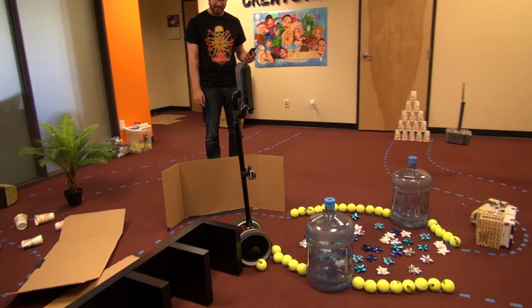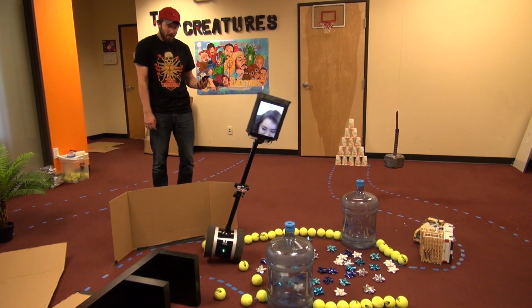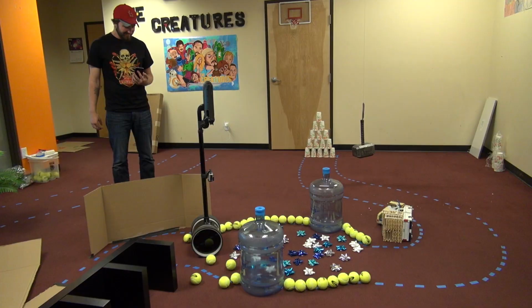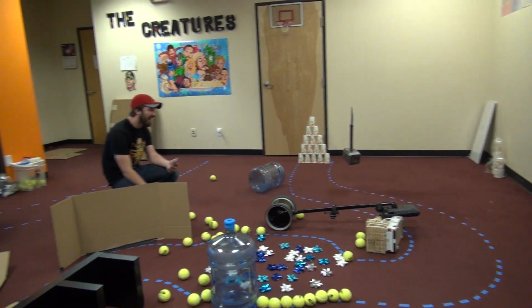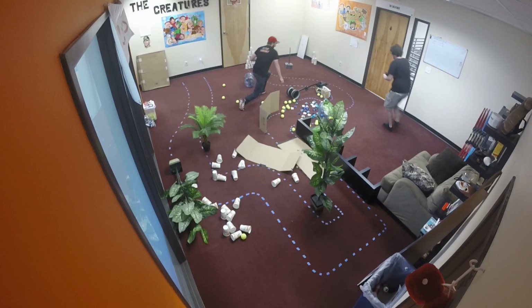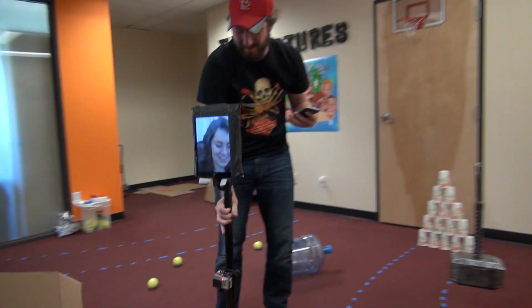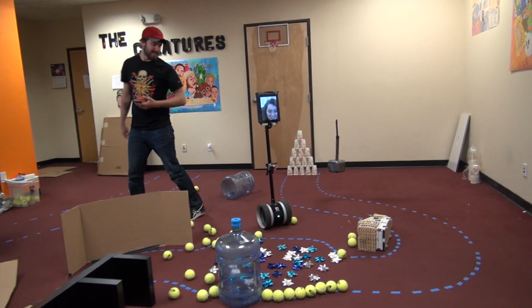A bunch of tennis balls right now. Go! Oh, go, little guy. We're going. I'm trying. Go! Oh my goodness. What's the penalty if I get knocked over? I don't know. Is there a penalty for getting knocked over? Yes, there is. We'll assess that later.